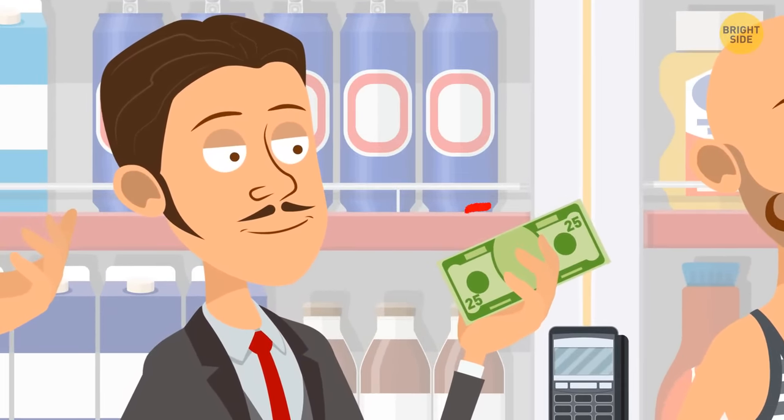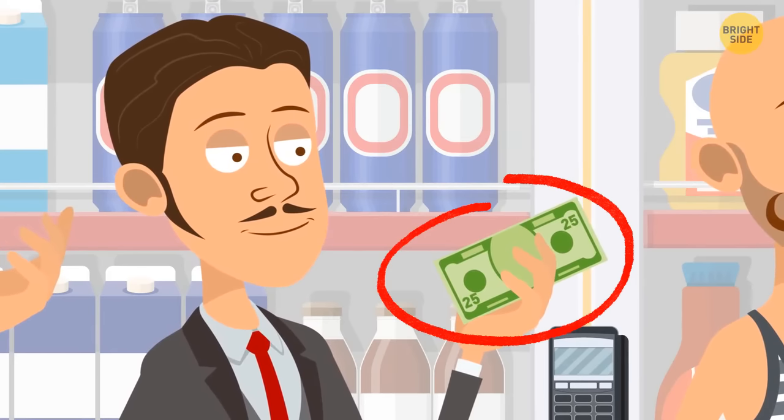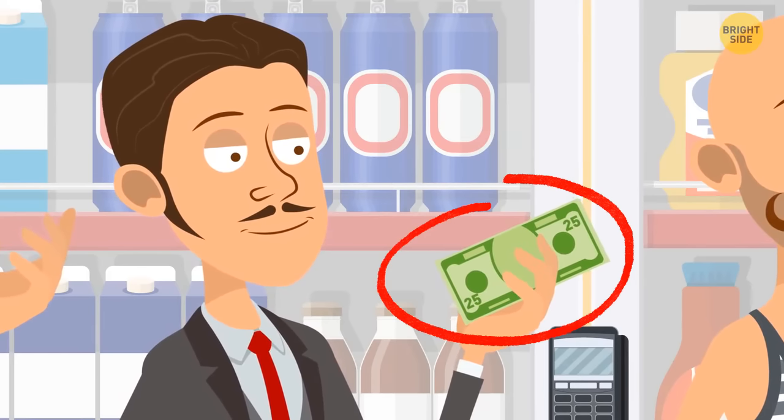The second man paid with a $25 bill. Such a bill doesn't exist, which means he'd been printing money.